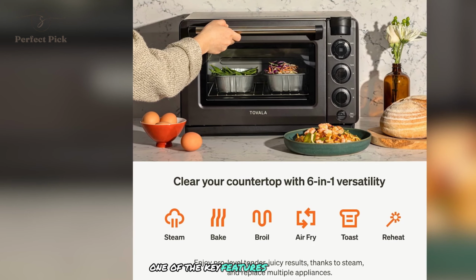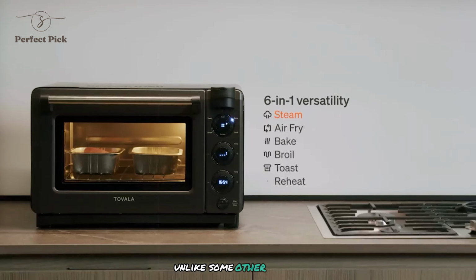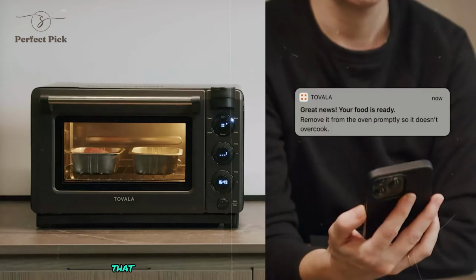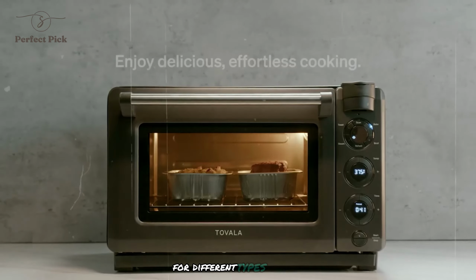One of the key features of this oven is its precise steam control. Unlike some other models that simply inject steam into the cooking chamber, the Tovala Gen 2 can create specific steam cycles for different types of food.